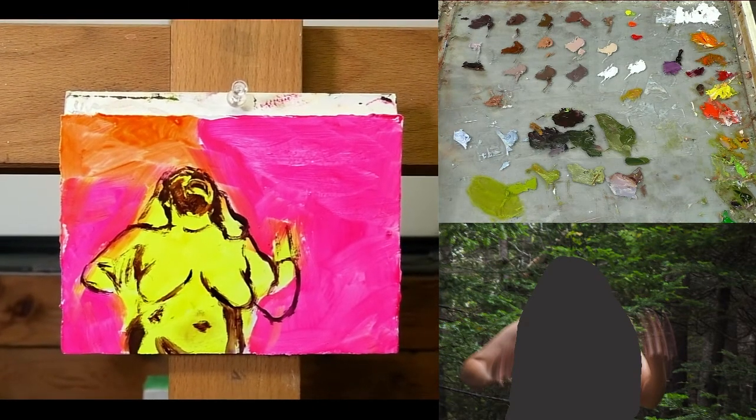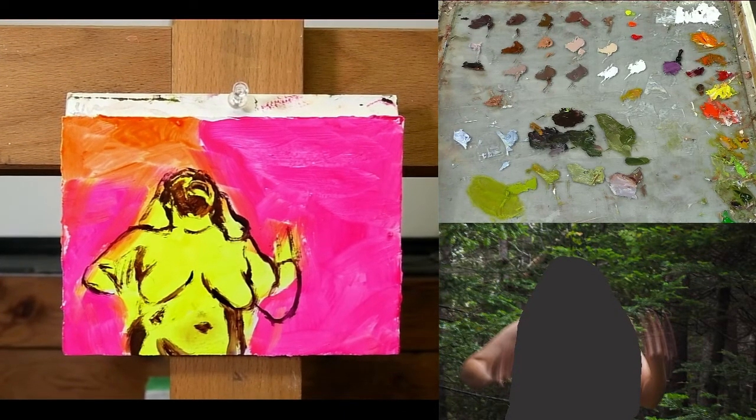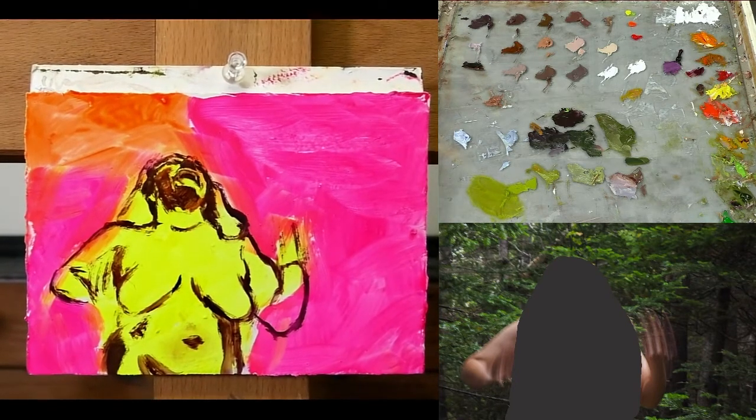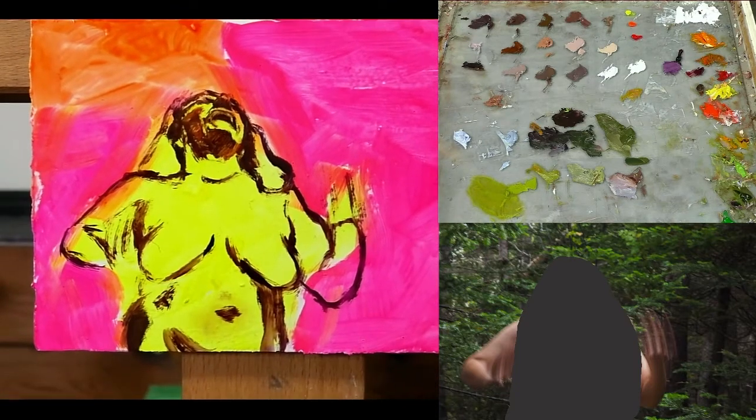Would you like me to zoom in a bit, or how is this for space? We got some nods, and okay. It's okay.